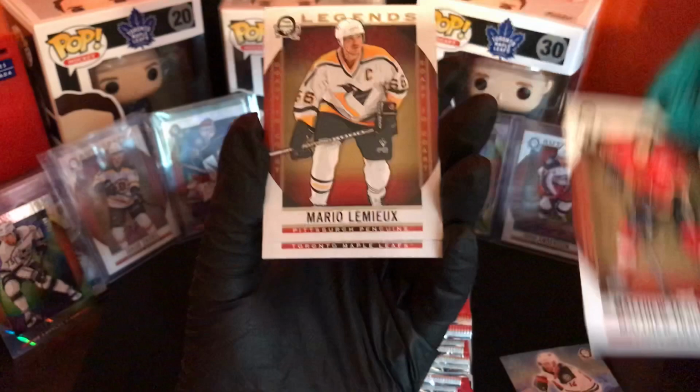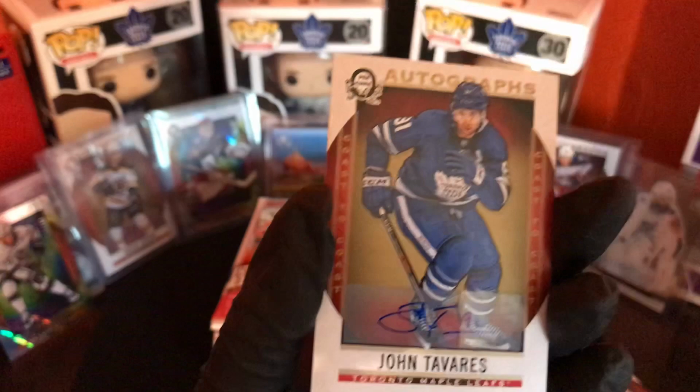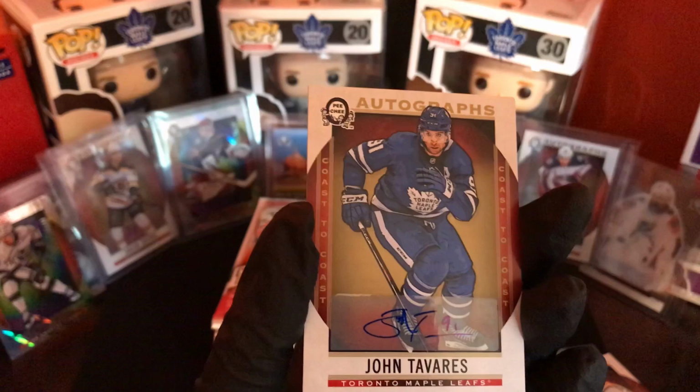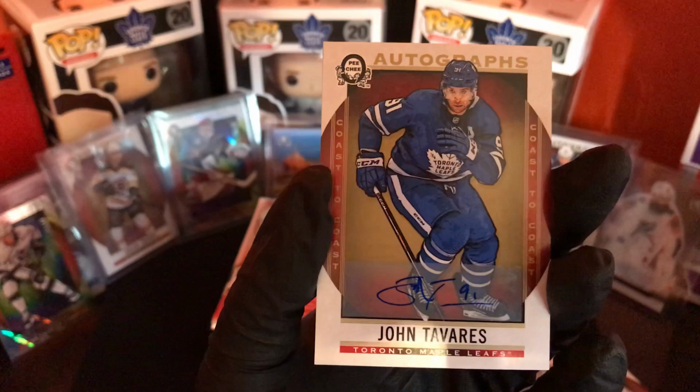And oh my god! Yeah! Woo! Johnny T! Autograph! What? Yes! Let's go! Wow! Alright, so little side story here. This box, I've held on to it for about 3 weeks or 4 weeks. And this is my good luck charm. When I hold on to a box, I feel like I'm gonna get something good out of it. And look, we got a Johnny T. Oh, baby.